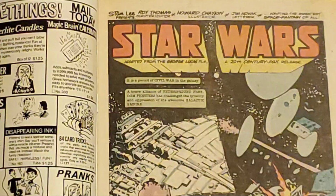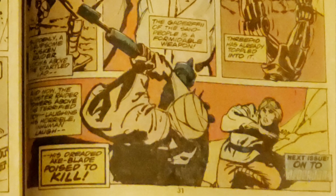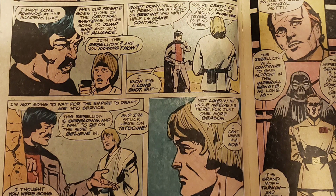Issues 1 through 6 are the adaptation of the original film. Howard Chaykin does the artwork, Roy Thomas writes it. The first issue came out a month before the movie came out, and included scenes not included in the final film, like the Anchorhead scenes with Biggs Darklighter.